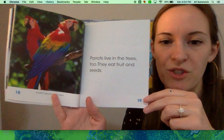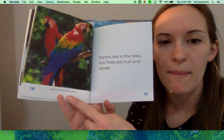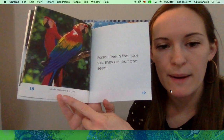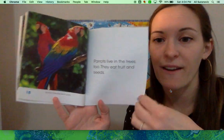Parrots live in the trees, too. They eat fruit and seeds. This type of parrot is called a scarlet macaw, and the caption at the bottom says they live in pairs, which means that two of these macaws live together.